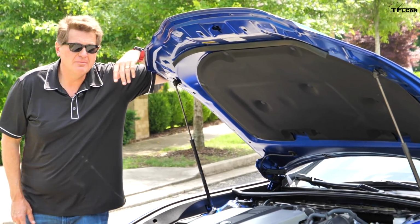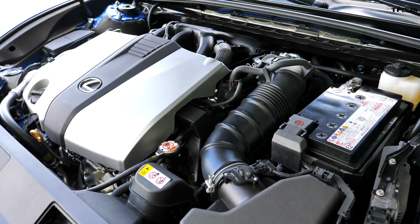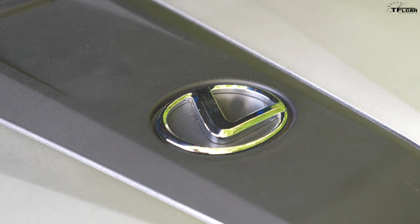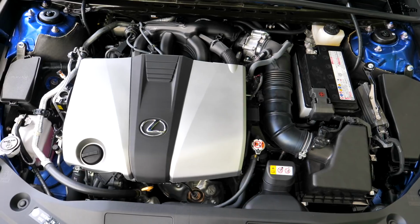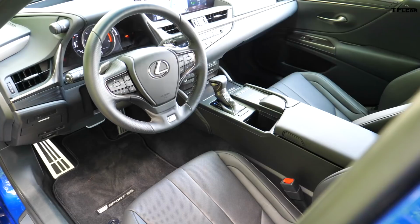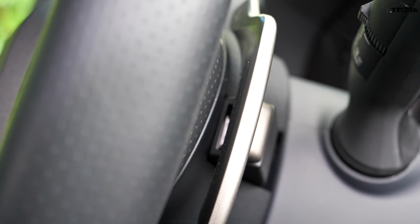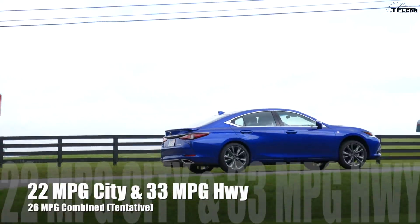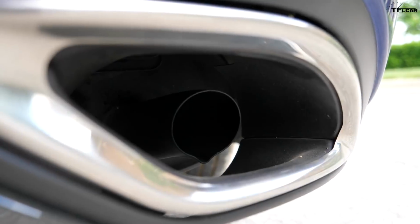At number 7 and number 6 is what's under the hood. So let's start with number 7, what's under the hood of this F Sport and the ES, because they both share the same powertrain. It's a 3.5 liter V6 that produces 302 horsepower and 267 pound-foot of torque. Now it is mated to an 8-speed automatic transmission with paddle shifters, and it will do, according to Lexus, 0 to 60 in 6.6 seconds. Now that's enough power to chirp this car's wheels all day long.